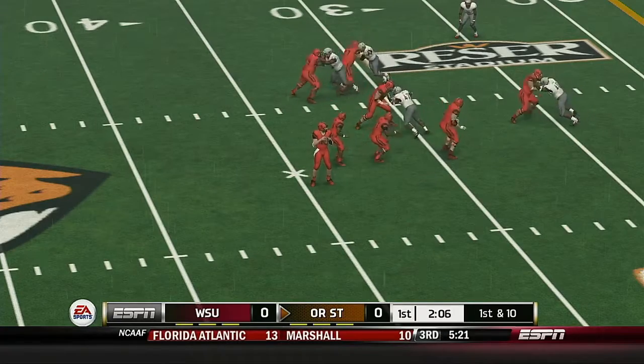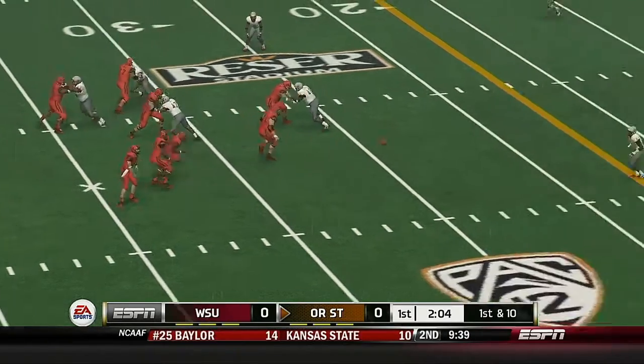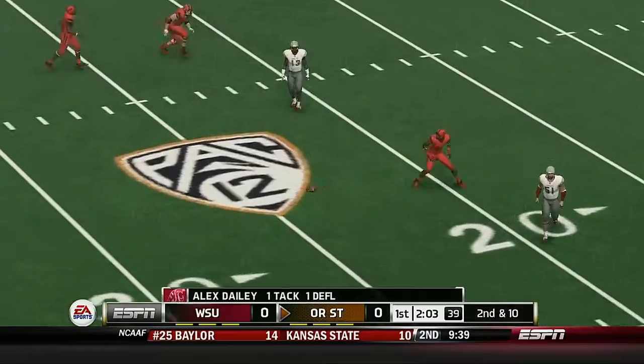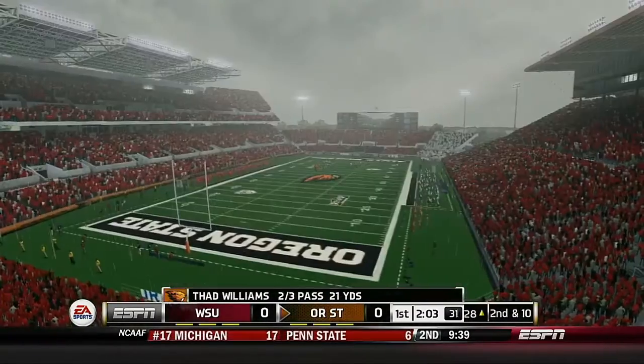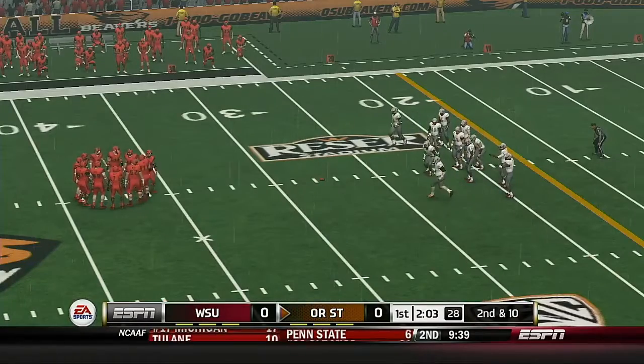Play action. Zipped it out, and that was almost picked off. That could have been a huge shift in momentum if they were able to hold on to that one. Wow, that was close.